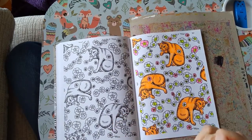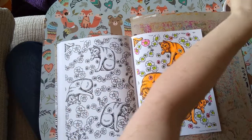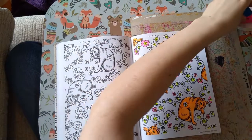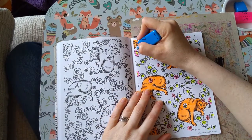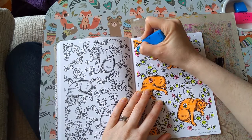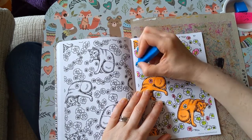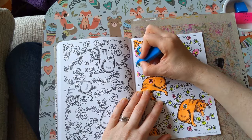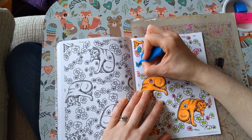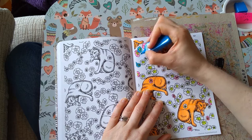Okay, so let's make a start with the blue. Which I don't know yet, the blue might be running out as well. Oh no, that feels juicy. Trying to get a finer point, I don't know if it's working at all.